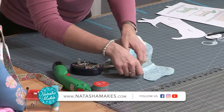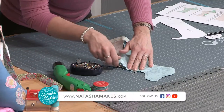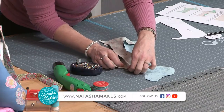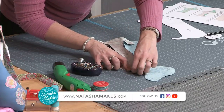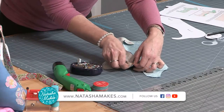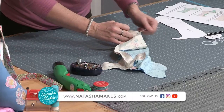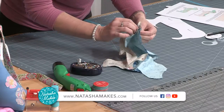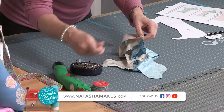a bit like that. So when you do it, just sort of fold it back on itself up to there, because you're going to sew up to there. In fact, let's just pin one side and let's sew from there all the way around on that side. Let's just pin up to his tail, shall we say? Up to there, and pop a pin in there.